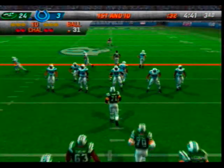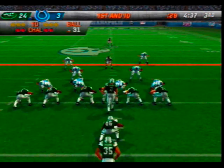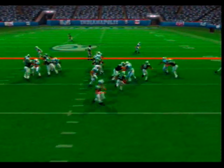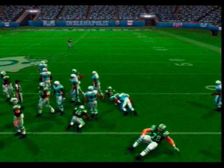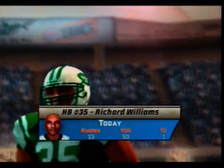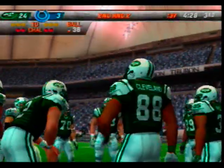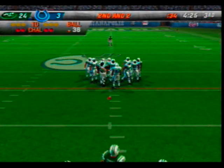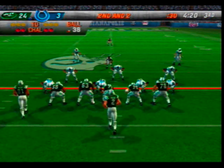First and 10. Ball on the 31-yard line. Out of the I formation. Haley is there for the tackle at the 38-yard line. They've done a pretty good job moving the ball on the ground. Ball on their own 38.